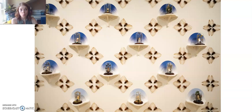Does this artwork make you think of anything else? Do the cicadas remind you of butterflies? Do they remind you of a moth or something else?